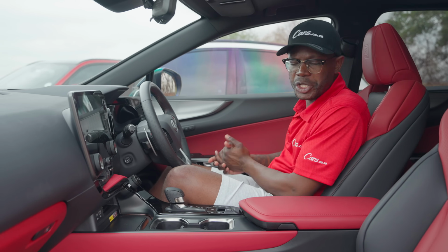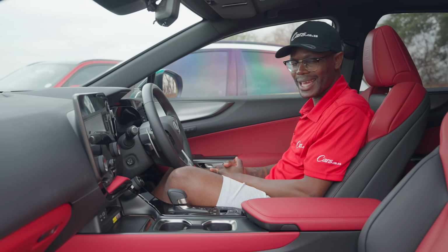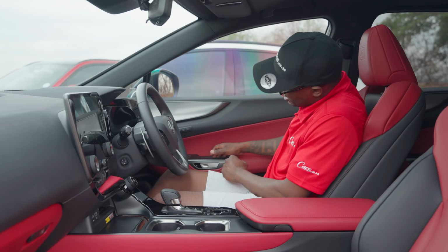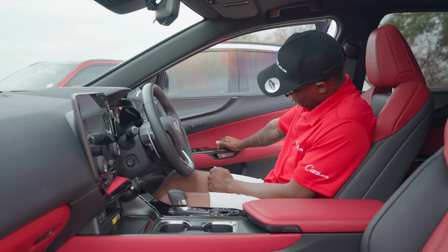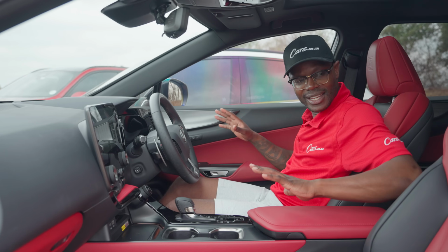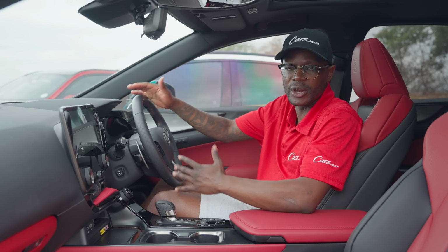Now here's an interior you don't see quite often. This is the interior of the Lexus NX 450h Plus from the driver's side. I want to start off here and talk about the door handle. It is an electric door handle, which is very unique, right? It's not every day you see something like that. And the interior color of the car, contrast from red to black, looks very cool and quite modern.